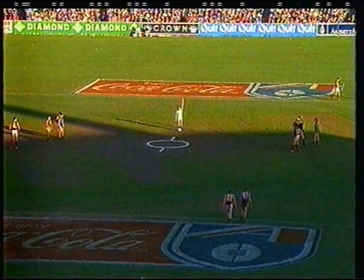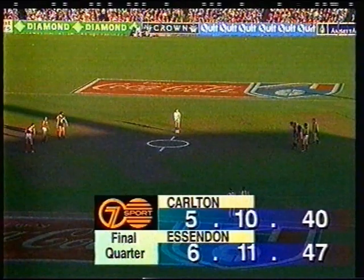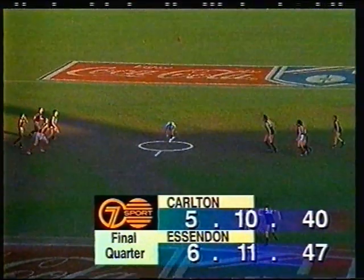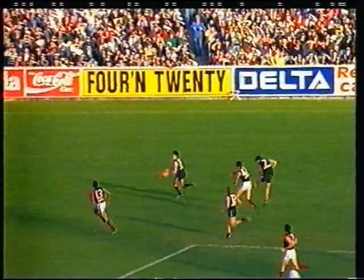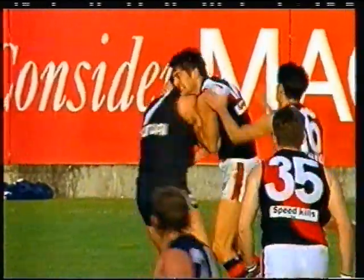Players taking up their positions for the start of the final term. The Bombers leading by 7 points as we begin the last quarter. It's been little between these two sides all day. Madden and Salmon. Bradley needs to lift. Hand passes to Camporelli. Two fumbles. Still a clean disposal. Camporelli, long right footer into the 10-metre square, and it rolls through for a minor score to make the difference. Oh, wow.